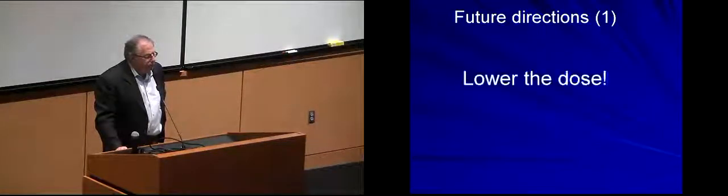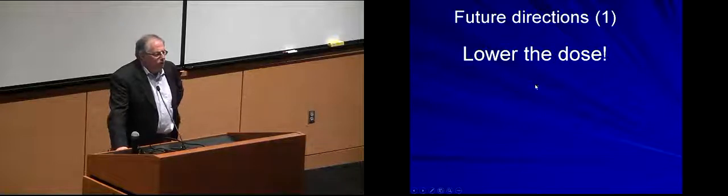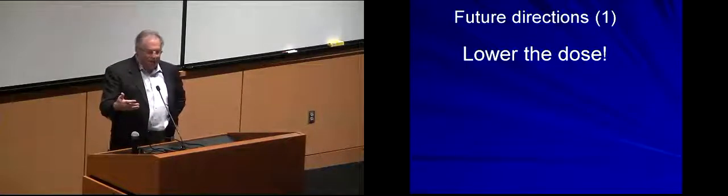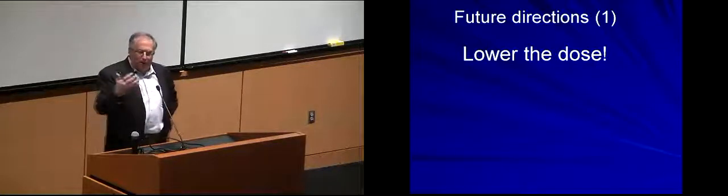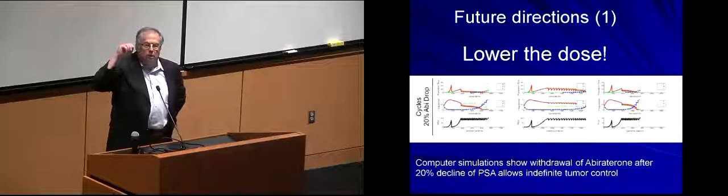So, future directions. One of the interesting things is that what the model suggests is counterintuitive. We're always trying to increase the dose. Even as I present this, I'll often get the response, okay, great, you've got a lot of dose that you can go up on. But in fact, the model suggests that what we should do is go down on the dose.